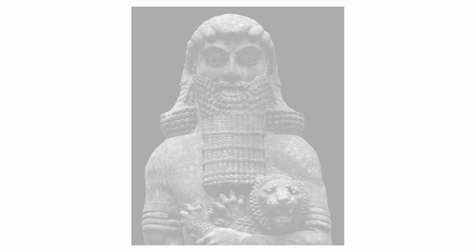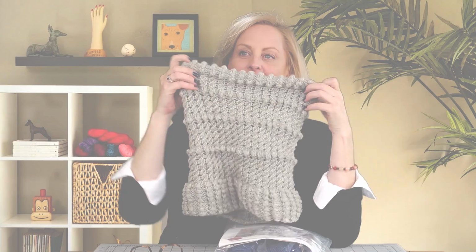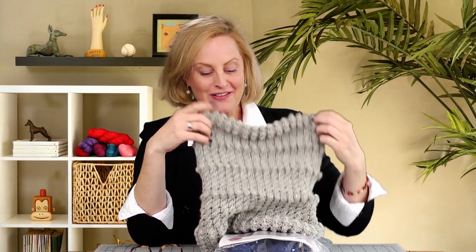Can we cut away to a picture of Gilgamesh, please? Look at his beard. And look at this cowl. It looks exactly like his beard. And it was really fun to knit.